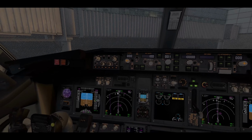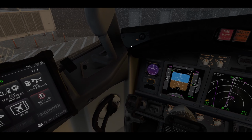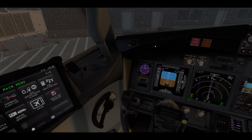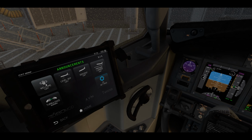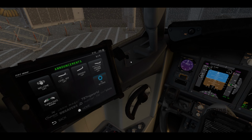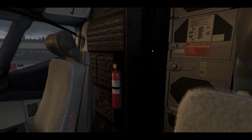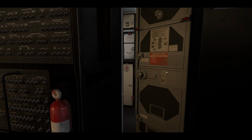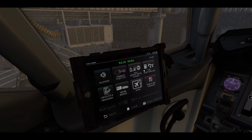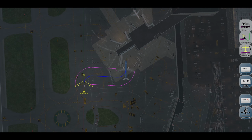Okay, sounds like fun. We are now ready for the pushback, and of course we have an amazing pushback mod right here. Okay, before doing that, let's just welcome everybody on the aircraft. That woman is speaking over me. Okay, welcome aboard everybody.